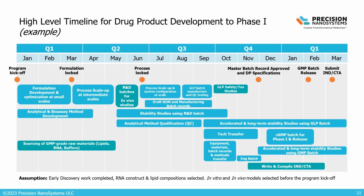Here, I've taken an assumption that early discovery work has completed. Again, as mentioned, PNI can help and support in early discovery work. But for this timeline, we are assuming that an RNA construct, a couple of lipid compositions are selected, and in vitro, in vivo models are selected.